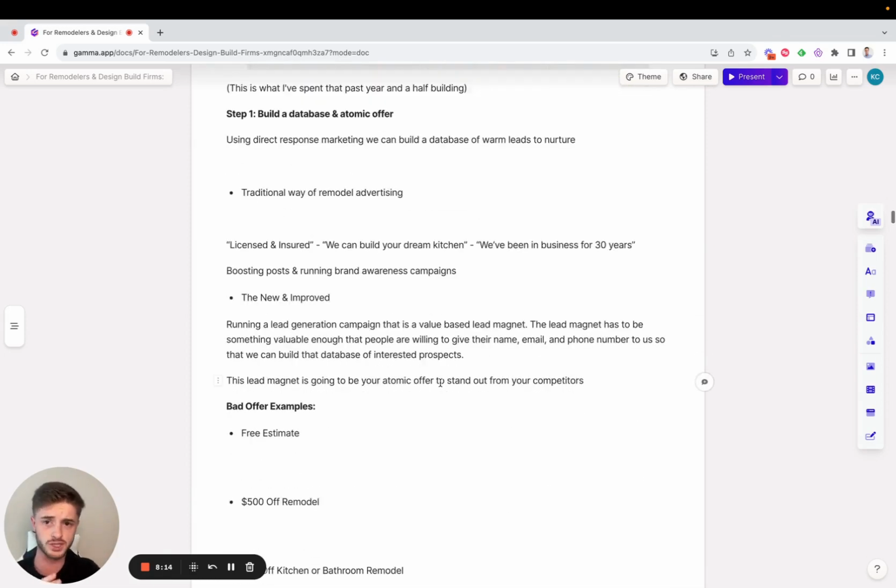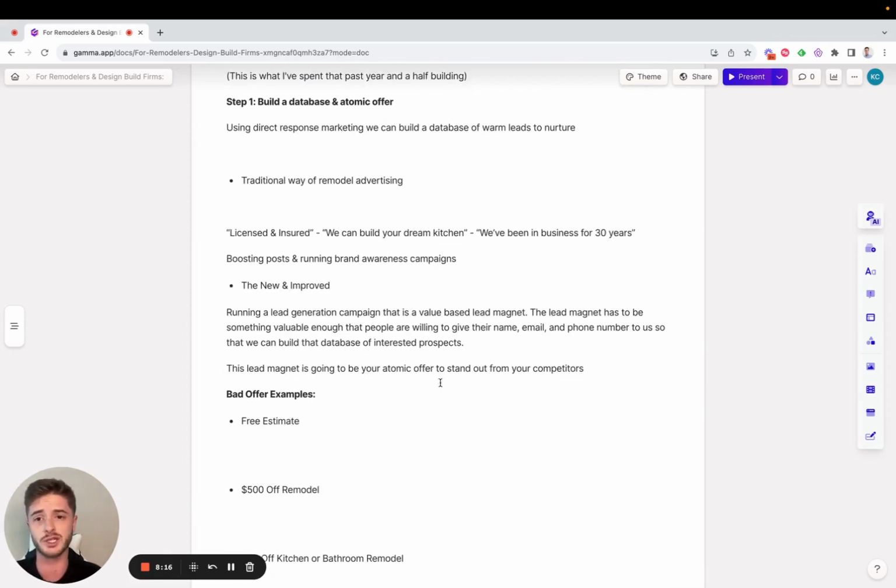And so really step one in this is the first thing that we need to do is first off, build a database of warm leads. All right. And so that we can tap into those warm leads. And then we also need to create an atomic offer so that we can be different. We can stand out from the competition. So using direct response marketing, we can build that database of warm leads to nurture.